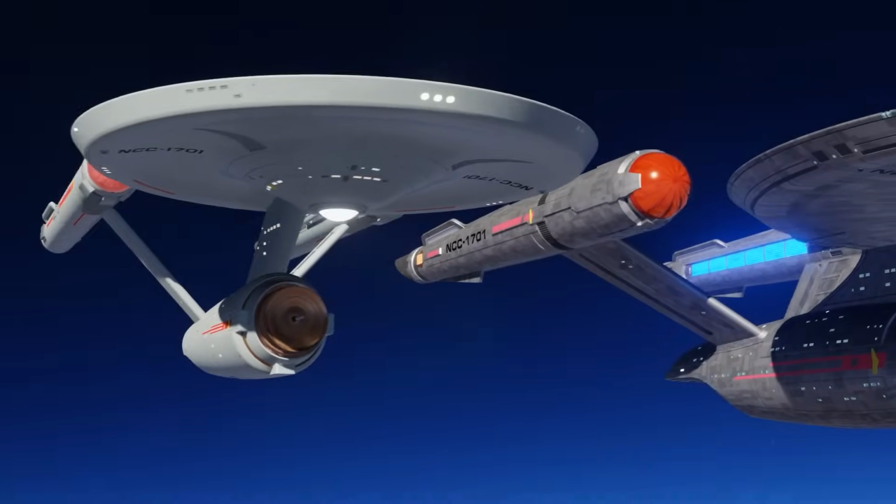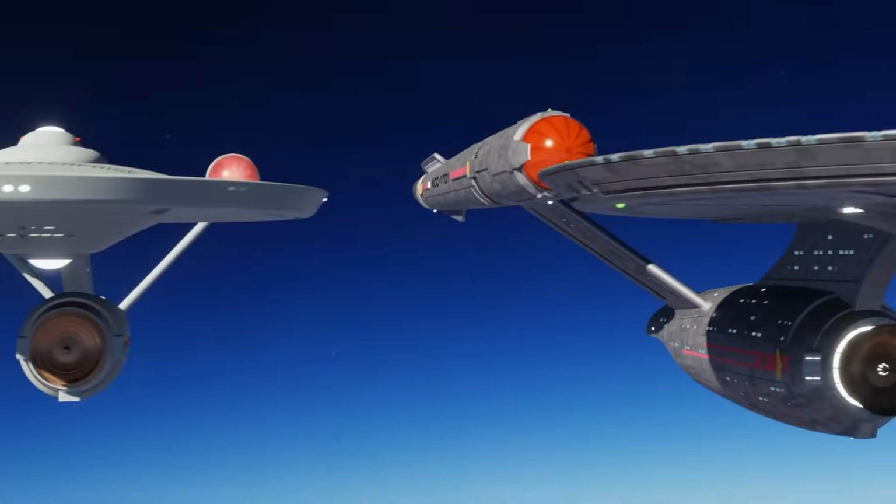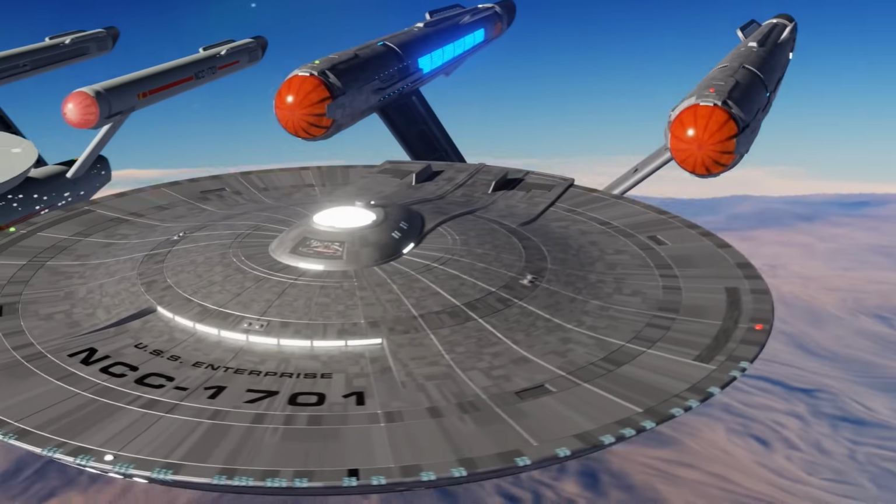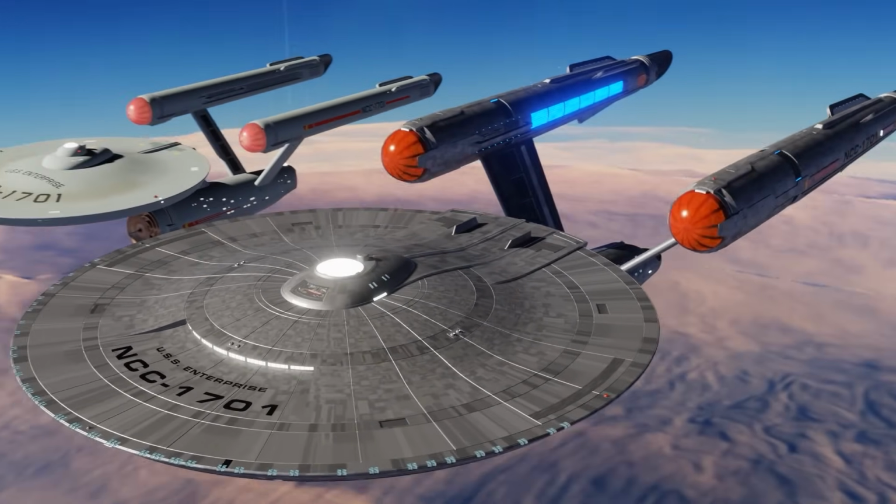And that is everything there is to know about the original Enterprise and the modern reimagining of it. I hope you enjoyed this deep dive into the 2 versions of this starship.